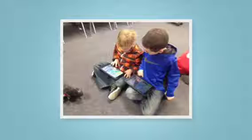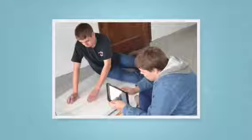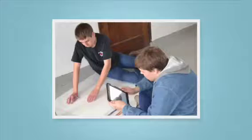Digital tools provide new ways for students to collaborate and engaging reasons for them to collaborate. Traditional projects which require collaboration are enhanced by the use of digital resources. Here, a student documents a class activity for her peer for later reflection.